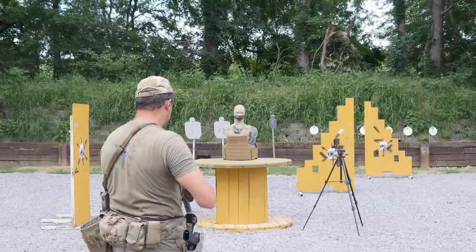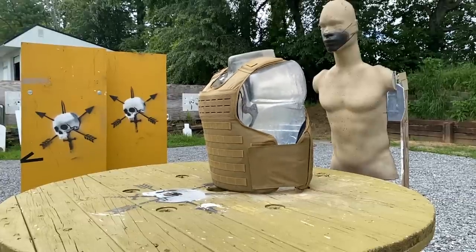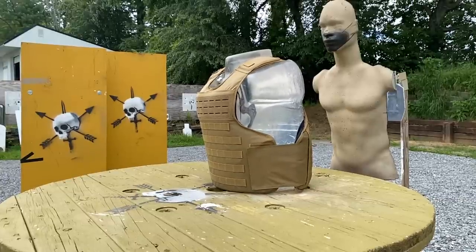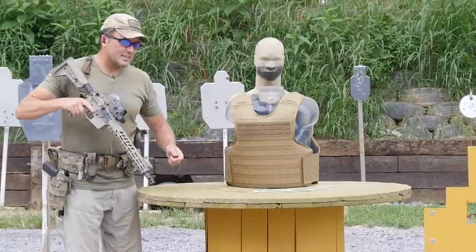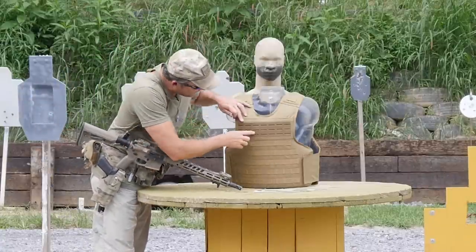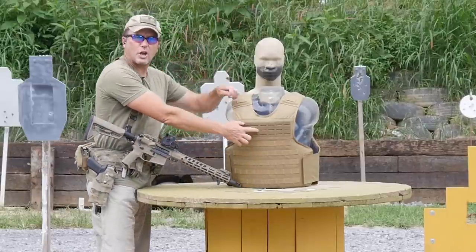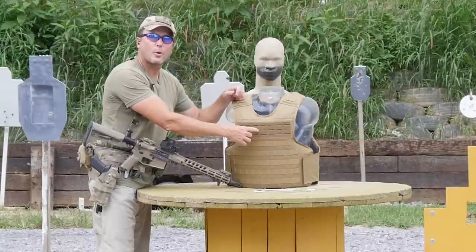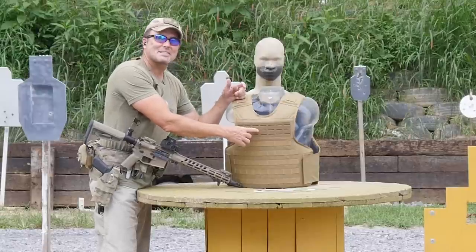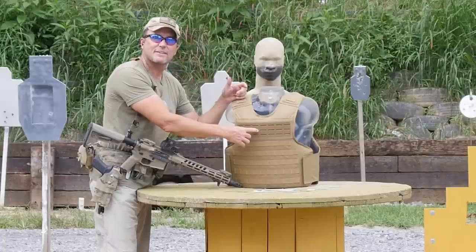That's gonna leave a mark right there. All right, gents, so this was the 5.56 green tip, the M855. I hit right there, all right? You notice I'm keeping them close together. Why? Because it's more fun if stuff fails. I wanna see if this stuff actually fails.